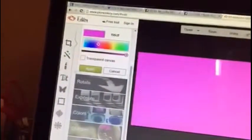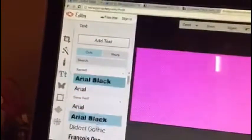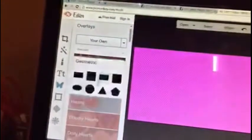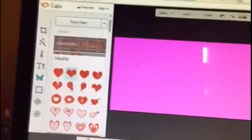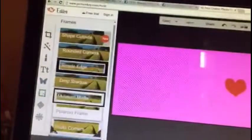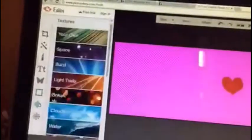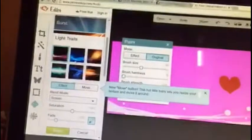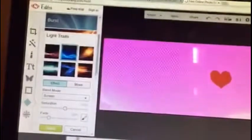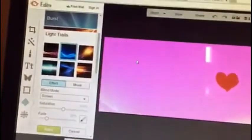If you click on these things, you can add text. It'll give you fonts. It has images, overlays, images that you can put in there, borders, patterns, designs that you can add. See, it added that pattern to it. So you can go to PicMonkey and play around with it.